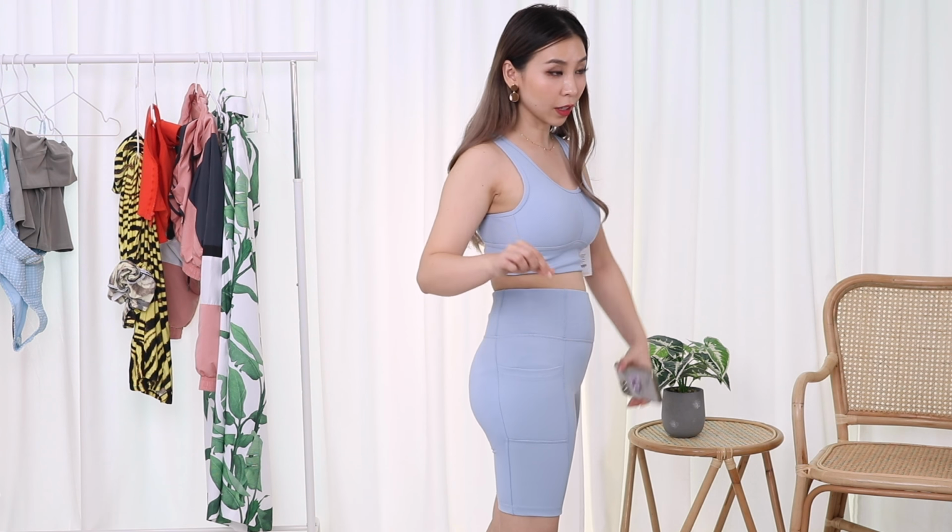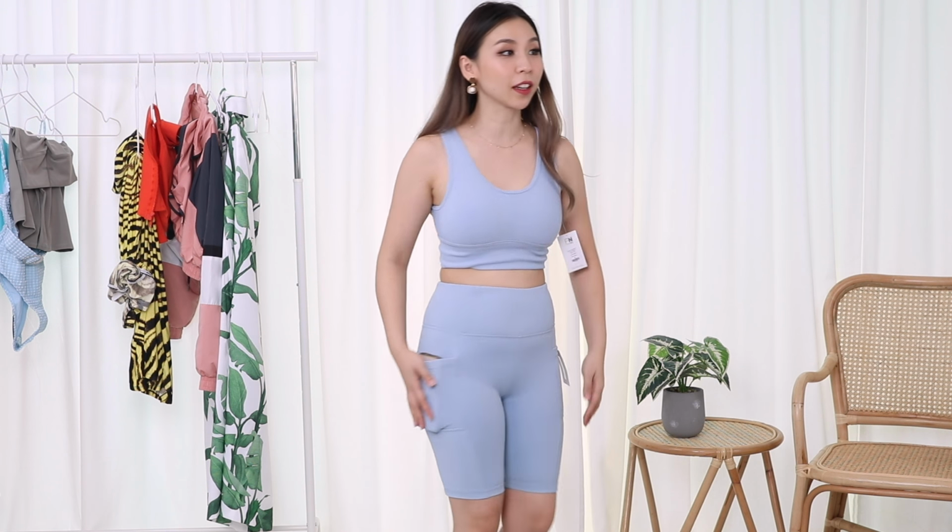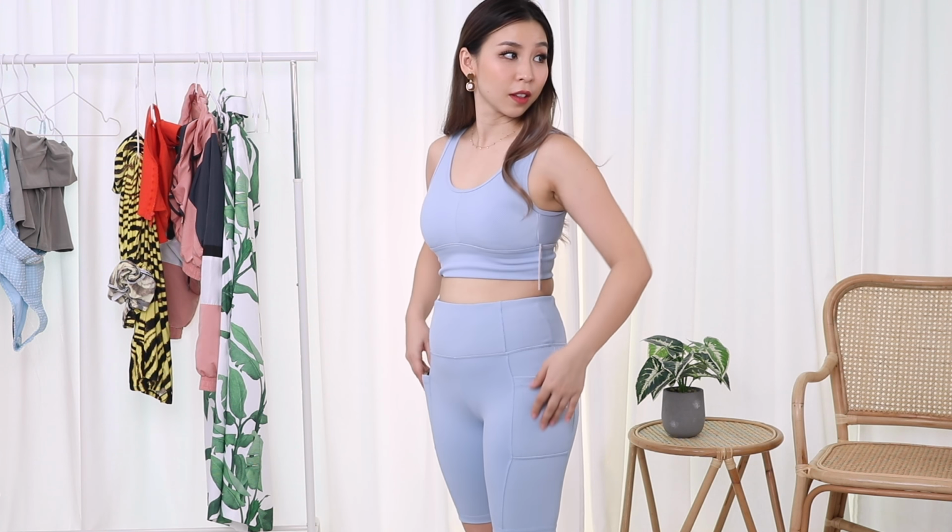The material of this kind of feels like the same thickness of the red one, but maybe because this one's actually made for active wear, whereas the other set was probably more for casual wear. There's also pockets, so let's see if it will fit my phone. Yes, it fits my phone. I can fit two phones, because it's two pockets.